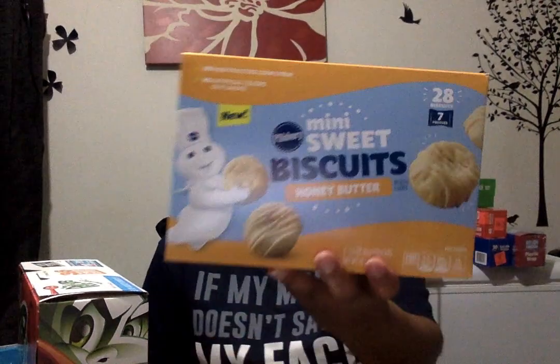And then I also picked up this. This is a bigger box, I should say. This is the Pillsbury Mini Sweet Biscuits in the honey butter. If you've watched my hauls before, you have seen me haul these from Walmart. So that is what they look like. Woo-hoo. And this one, like I said, is 28 biscuits, 7 pouches. It's $1.99.